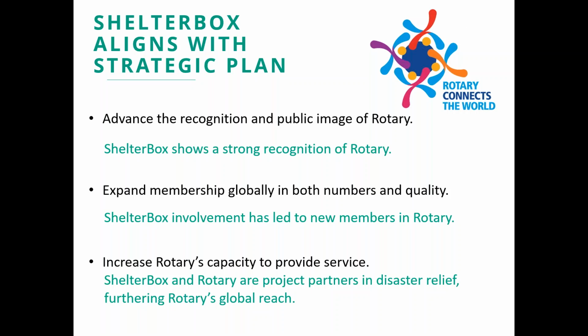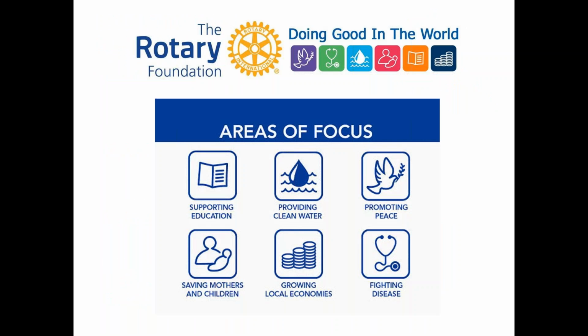So we align very well with the strategic plan, but it gets quite a bit deeper than that. If we want to go to the next slide. The Rotary Foundation. Now, Rotary clubs and the Rotary Foundation categorize their impact in these six areas of focus. And this is outward facing. This is what Rotary can do for the world.